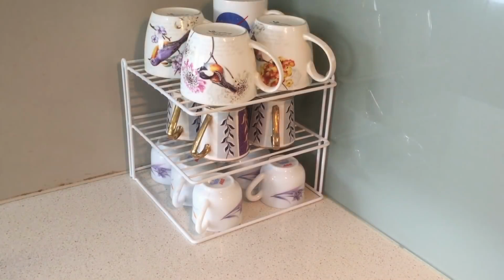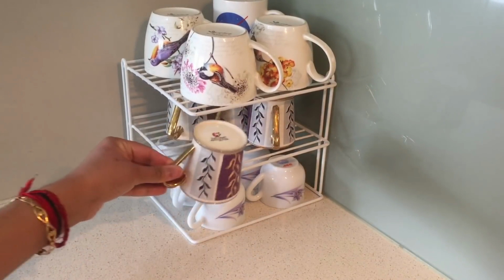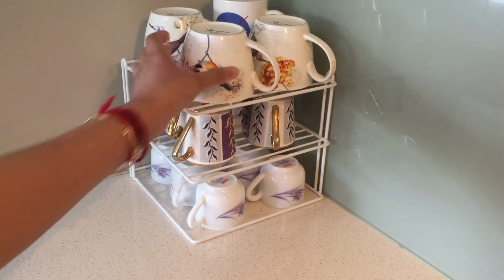You can use these corner shelves for organizing a lot of things in your kitchen, such as different sized cups and dinner sets.